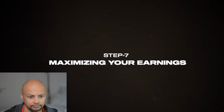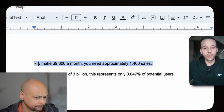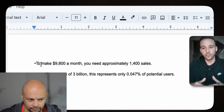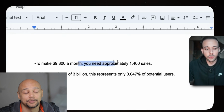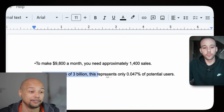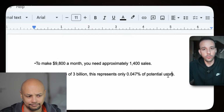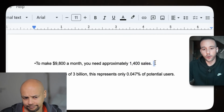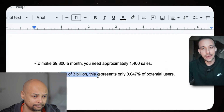Okay, but before I go, I want to explain how you're going to be generating this amount of money, this amount of sales by using each one of these platforms, because I know this can be a little bit confusing. So this is the math that I made on my last video, and this is roughly how much I was able to make on my last video, but just by using the Google Books platform itself without any self-promotion. To make $9,800 a month, you need approximately 1,400 sales at $9.99 a pop. Okay, so with a user base of 3 billion people, this represents roughly 0.04% of the potential users on the platform. So if you see this number here, 1,400 sales, and you think, oh my god, it's so many sales, I'm not going to be able to do that, just remember that Google Books has 3 billion people.